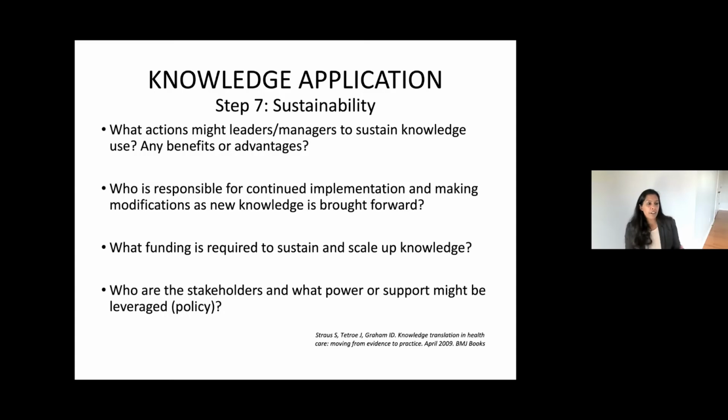So it could be involving professional associations, the orders, colleges, different colleges and different professional associations that might be implicated, even the government, in this type of process of sustainability. So that's another really important step to keep in mind.